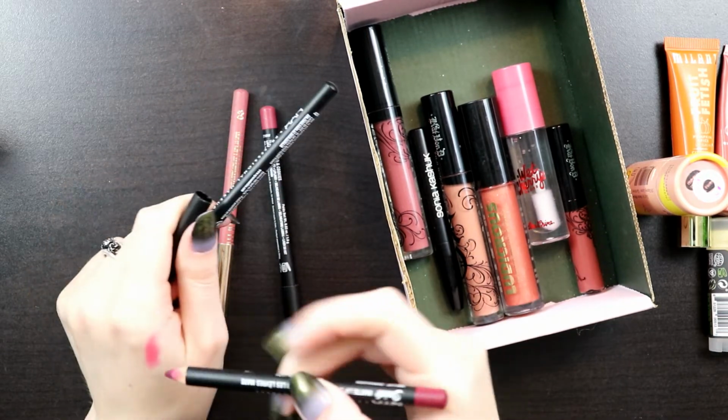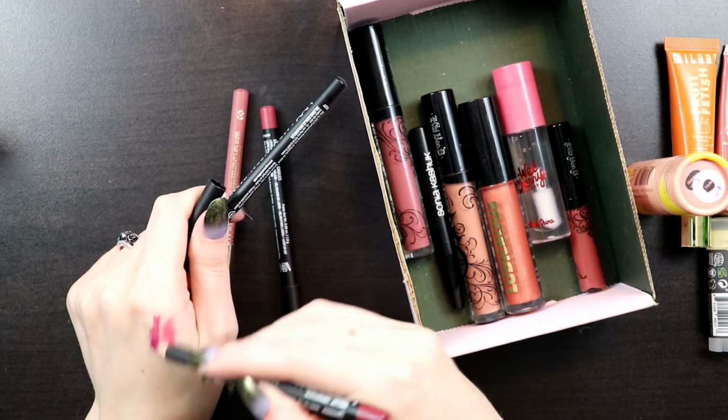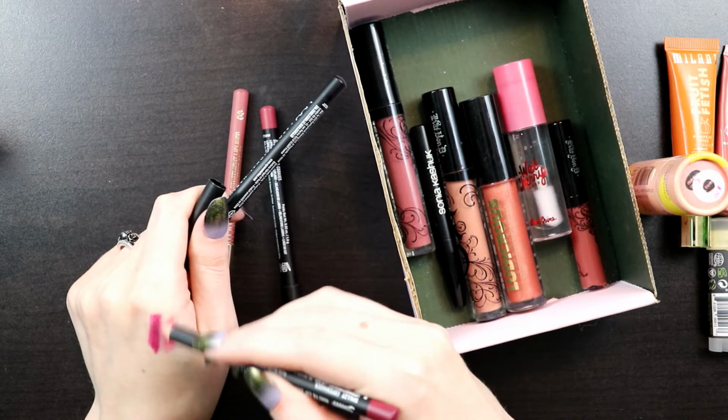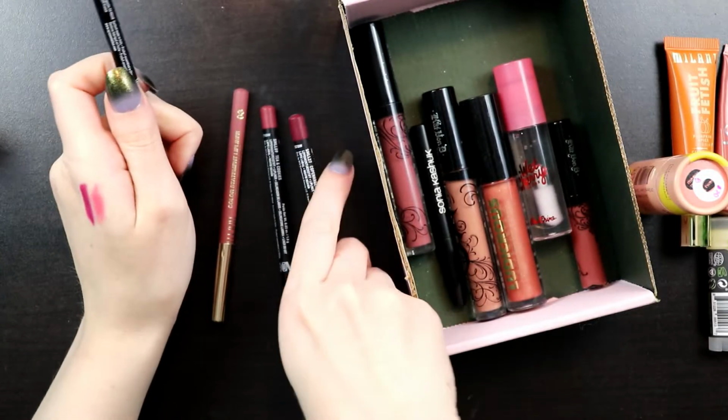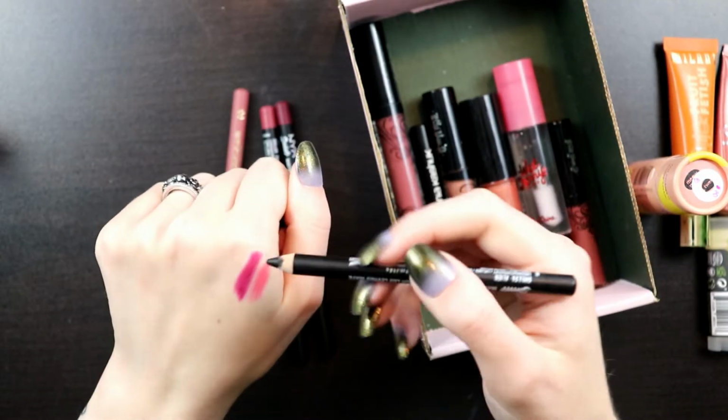And this one is in the shade Copenhagen. I do have a matching lipstick and it's fairly new. I do really like this color. It's kind of a berry. So I'll keep that one. And lip liners last for a long time. They don't really dry out or anything that I've noticed.